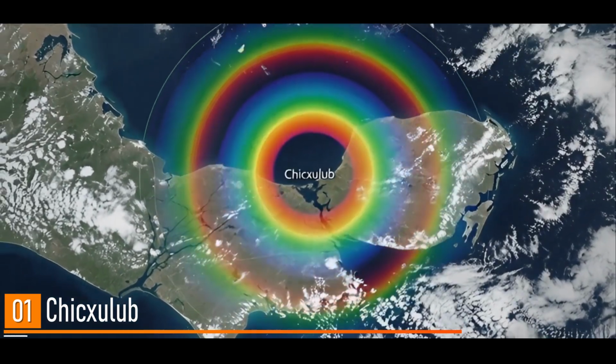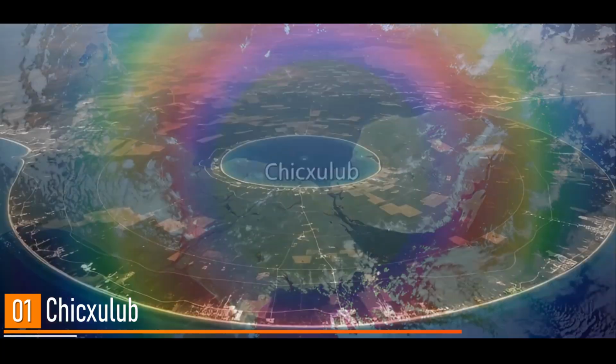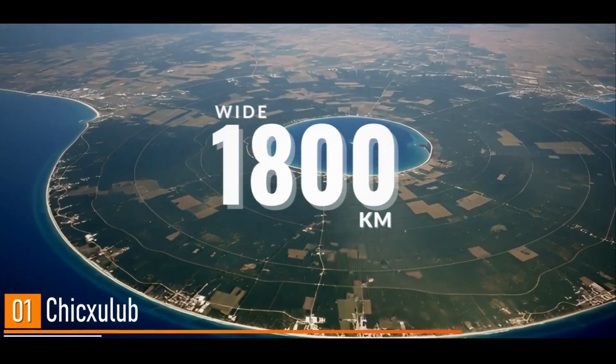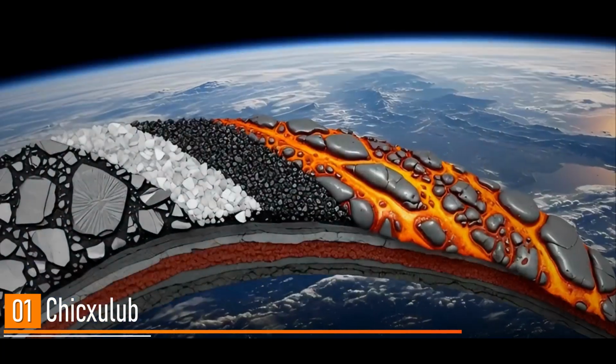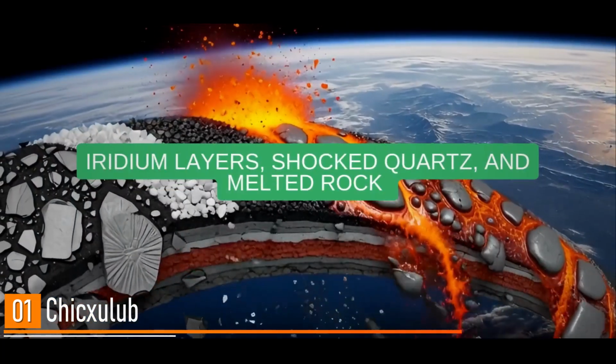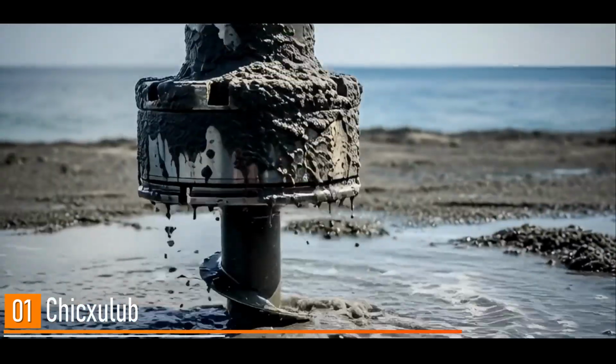1. Chicxulub. Chicxulub crater lies buried beneath Mexico's Yucatan Peninsula, stretching nearly 180 kilometers wide. Discovered through gravity anomalies in the late 20th century, it contains iridium layers, shocked quartz, and melted rock tied to the mass extinction 66 million years ago.